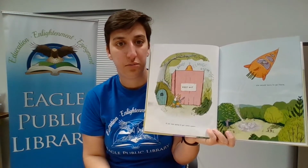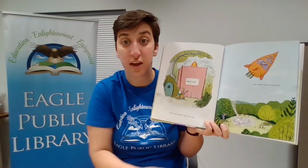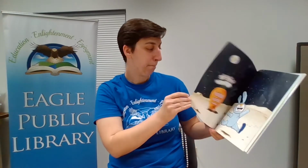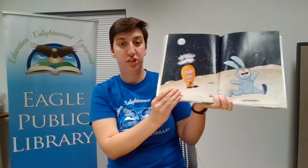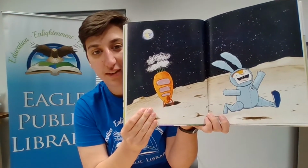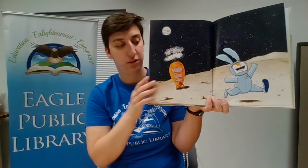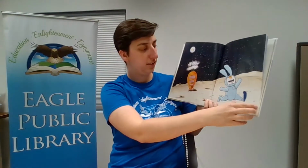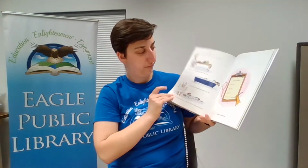If she was going to get some space, she would have to go there. She made a carrot rocket ship to take her to space. Wow. She jumps out of her spaceship in her astronaut suit. Oh my goodness. She's so happy. Looks like she might be on the moon or something. She has so much space.